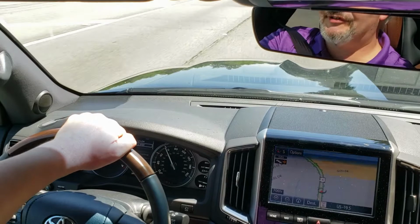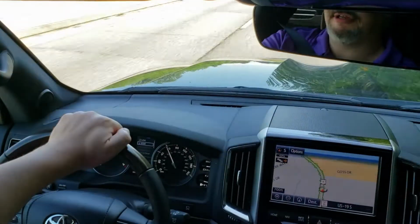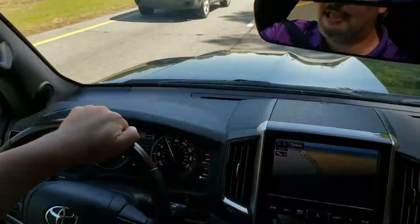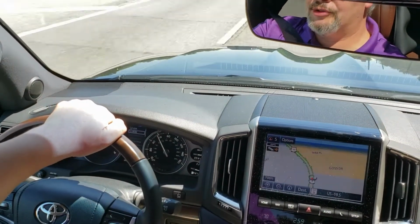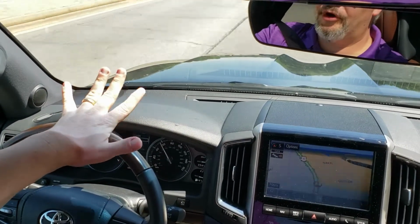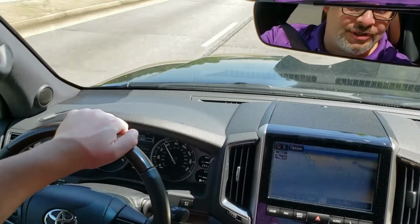A couple of nice features inside. It's got leather all around, seating for 8, which for our family is great. We're a family of 7, and it's got leather seats all around. It's got heated and ventilated front seats. In the middle row, the outside seats, the ones by the window, are heated. The rest of them are all perforated, so they breathe a little bit better, which is good.